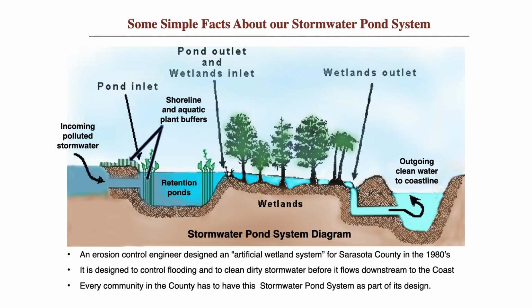2. To filter out the contaminants that stormwater picks up as it flows into the pond. Just like in natural wetlands, the new ponds need grasses and native plants along their shorelines and in the water to filter out the incoming pollutants, thus keeping their water clean before it flows downstream into our bays and our coastal waters. 3. To keep the soft sandy soil that makes up the new pond banks from being washed downstream.